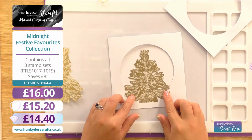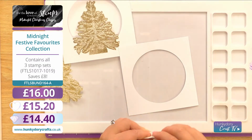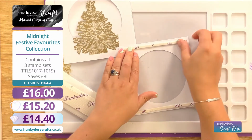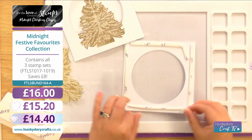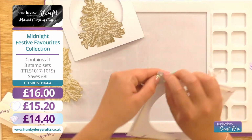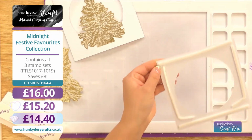I'm just going to place that in the center there, and then we're going to add this panel onto our card with some foam pads. So let me get my really nice strips, and we can just place them around the edge of our card. I'm just going to scoop that into that corner there. Perfect. And then this one again. So let's just pop that over that. I think I might still maybe move that center tree over a tiny little bit so it's more towards the left of my aperture.